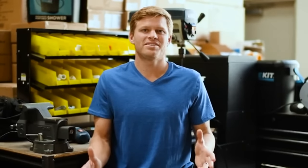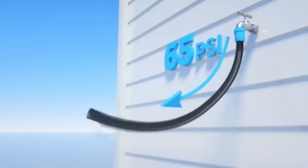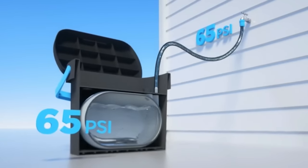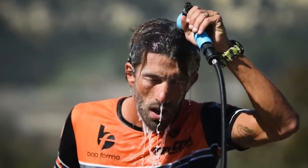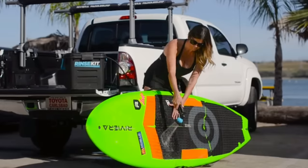Okay, so right now you're probably asking yourself, how in the heck does this thing work? Inside the rinse kit, there is a sealed chamber. When you connect it to a hose bib, the water pressure from your home simply compresses the air in the chamber. The best part about this design is that it essentially uses the air as a spring. There's nothing to wear out.